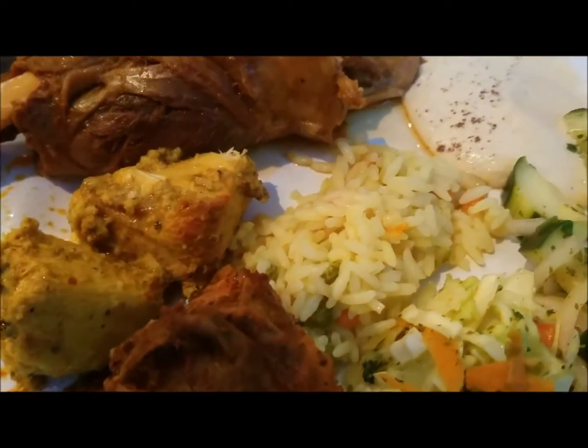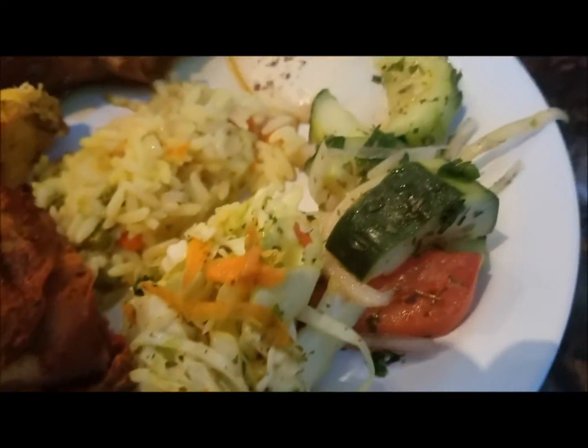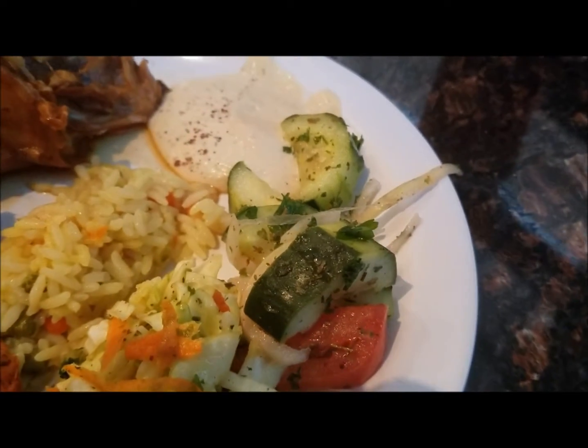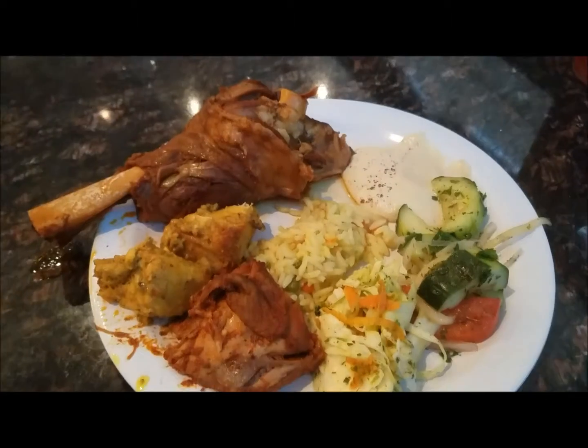And we got some of the rice with carrots and peas and their cabbage salad, and then there's their Lebanese salad, which is tomatoes, onions, cucumbers, and then we got some hummus. All right, so let me flop this around and we'll get to tearing it up. So here we are, back for round three. Very good. We ain't got radish in it.